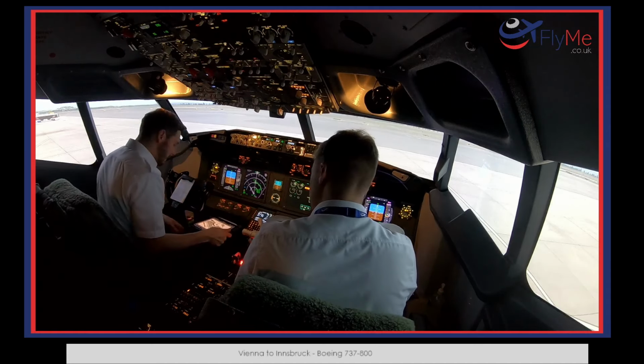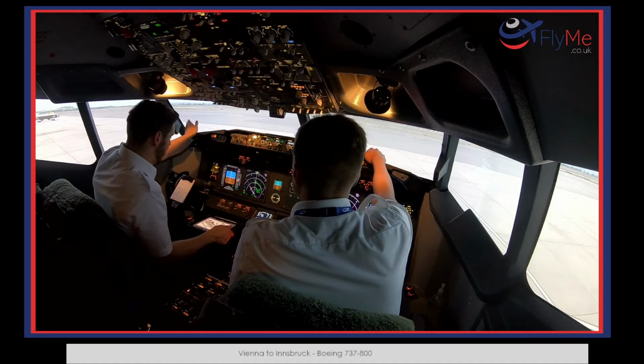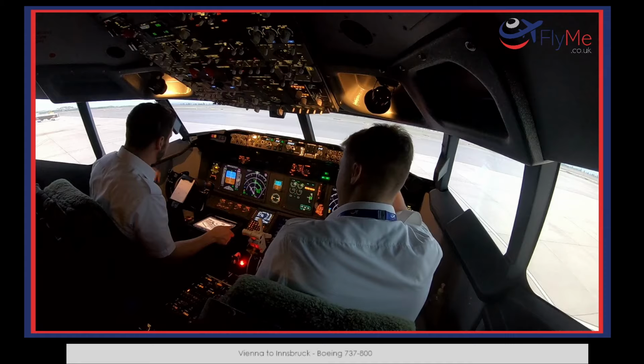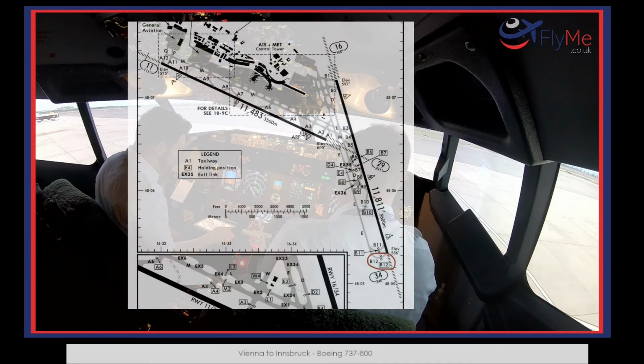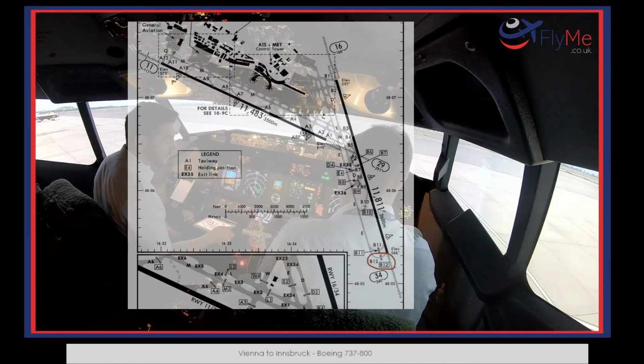Alright, so taxi then. We're on stand Echo 49. Yep. And it'll be a left turn onto Lima, all the way down to the end, past exit 1. Yep. Right turn onto Echo. And it's a full taxi down the runway then to Bravo 12, which is for full length runway 34. Sure.